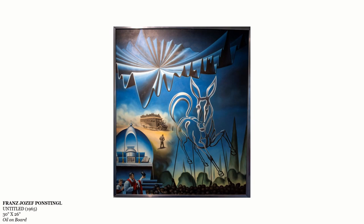This is an untitled painting by Franz Joseph Ponstinkel, created in 1965, featuring a donkey with a priest. Standing at 30 inches by 26 inches and created using oil on board. In this work, the artist shows us prioritization of creating visual interest in creating a false world over just fooling the viewer with illusion.